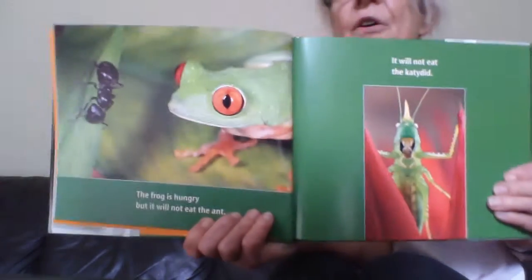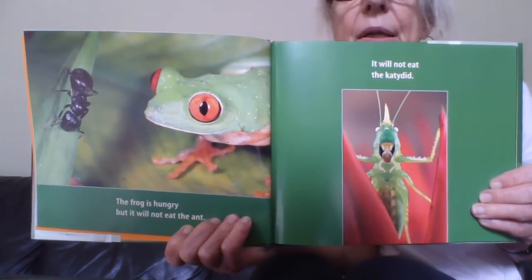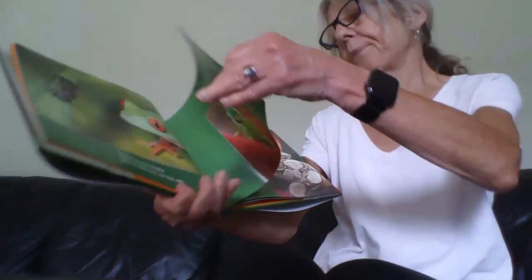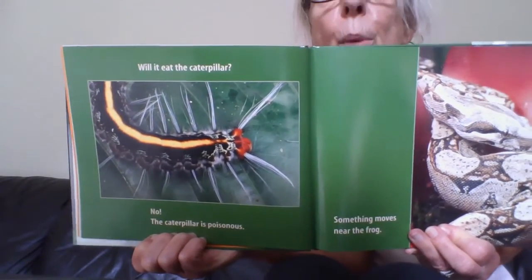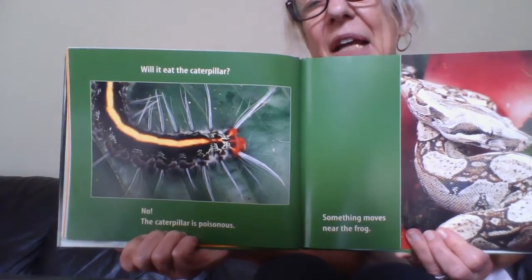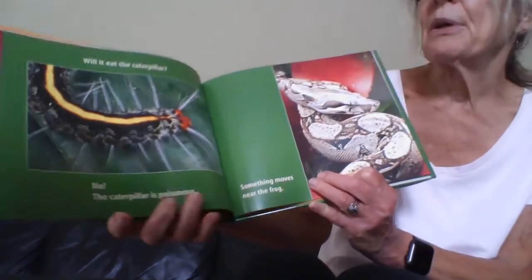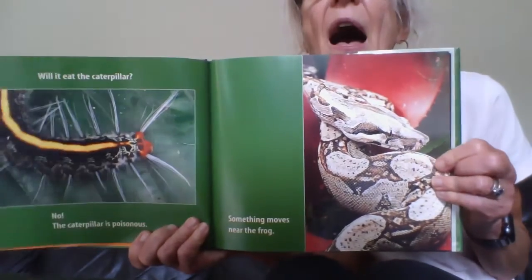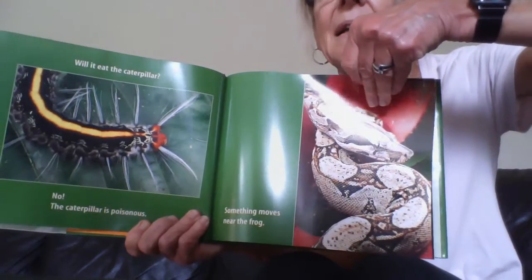The frog is hungry, but it will not eat the ant. It will not eat the katydid. Will it eat the caterpillar? What do you think? No, you're right. No, it will not eat the caterpillar. The caterpillar is poisonous and would hurt the frog. Something moves near the frog. Can you tell what it is? Let's find out.